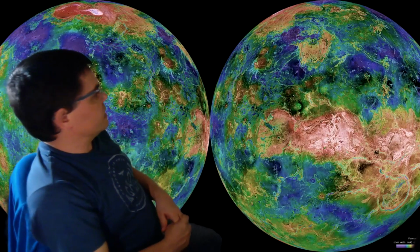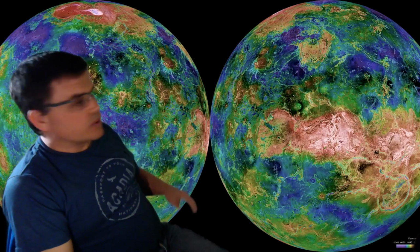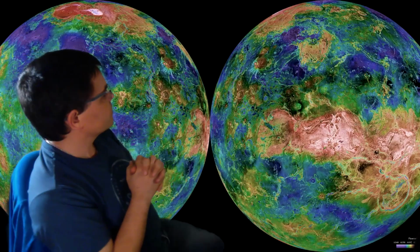And what you'll notice about Venus is that just like Earth and just like Mars, it has really varied topography. Now we've color-coded this exactly the same way we color-code the Mars map. So the blue areas are low, and then the red and white areas are high, and that's all based on whatever the global average is, where we'll call sea level on Venus. Venus doesn't have seas, so that's defined in the same way it is for Mars.